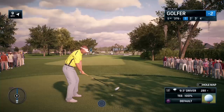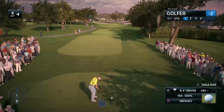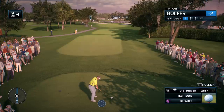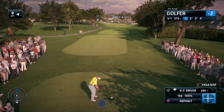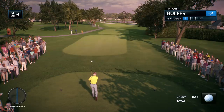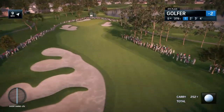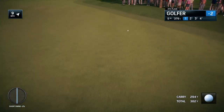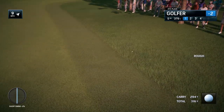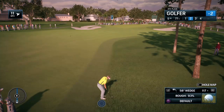Frank, now to the 5th. What's the strategy here at this shorter par 4? Well, if you want to flex your muscles, Rich, take it over that left bunker. With a little trailing breeze, you might even get close to the green. Long drive, but a bad lie. Wicked. About 80 yards left, Frank.